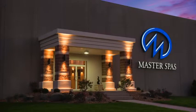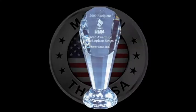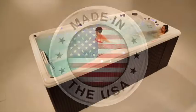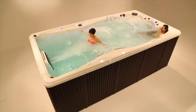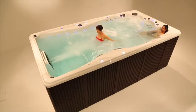The H2X Swim Spa line is manufactured by Master Spas, an award-winning company and the world's largest swim spa manufacturer. Every unit is built in the USA in their state-of-the-art factory in Fort Wayne, Indiana. Before you consider any other jetted swim spa, you owe it to yourself to see the all-new H2X HD line of swim spas.